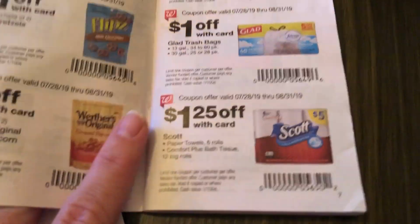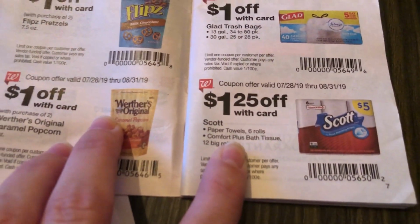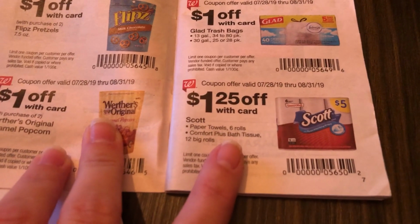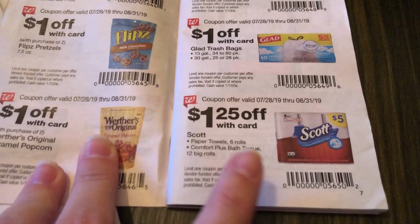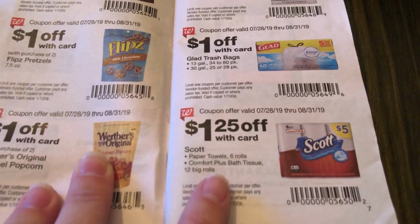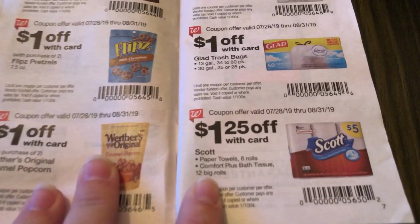So I could get 10 of these. It'll work 10 times, whatever. This is also for the Comfort Plus bath tissue. So again, don't look at only the photo. It is the Comfort Plus bath tissue, 12 big rolls. So just a little side deal. Those are also $5. You can get the $1.25 off. Then there's a 50 cents off coupon. So you're paying $3.25 for 12 rolls of toilet paper.